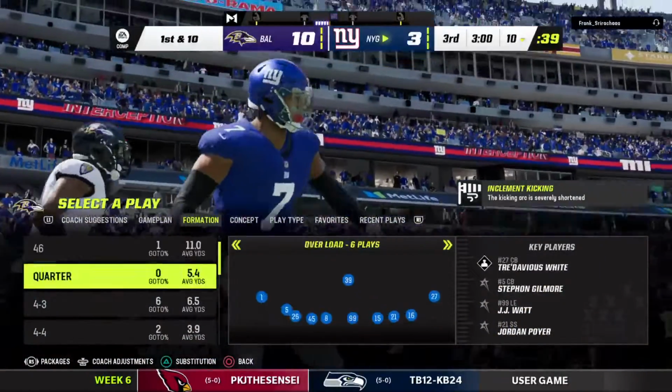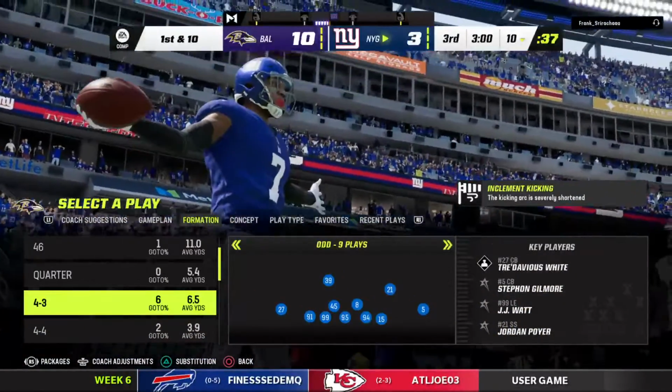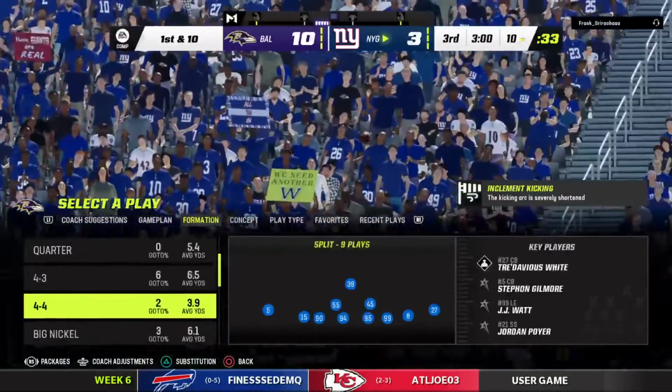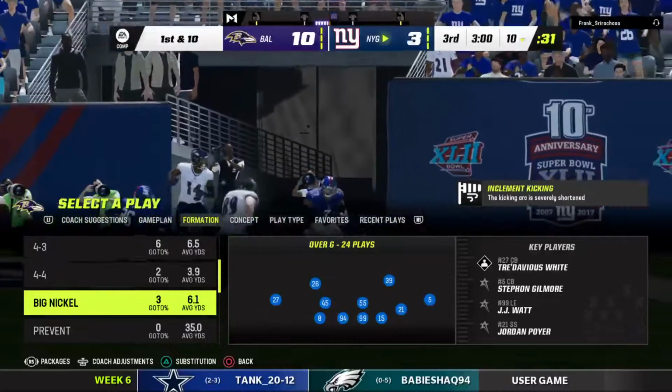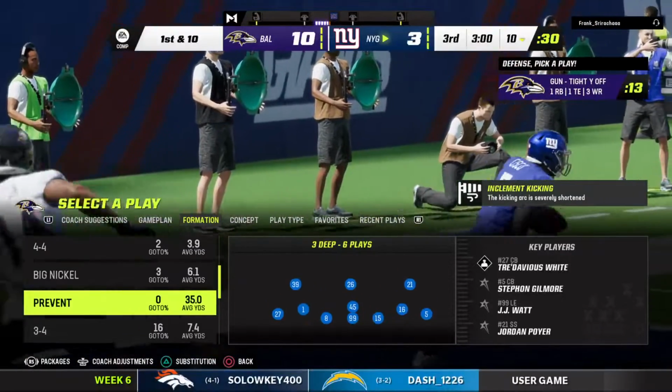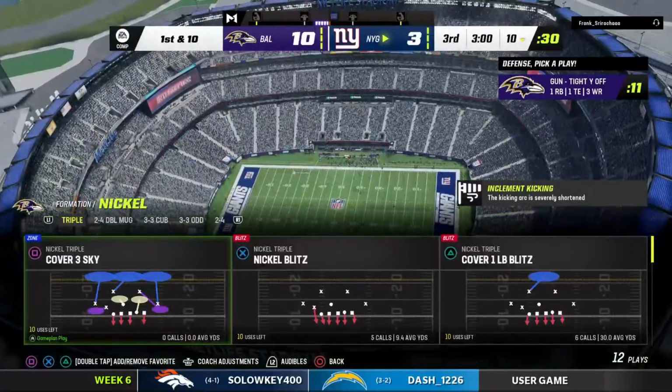So it was a drive that had real promise here to begin the third quarter, but ultimately derailed by the INT. And that was the position you wanted to be in, coming out to start this third quarter, get a nice drive going, looking for the end zone. Possibly got a little bit too greedy right there.